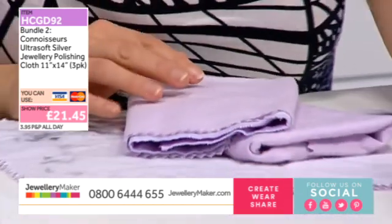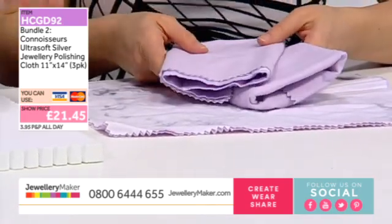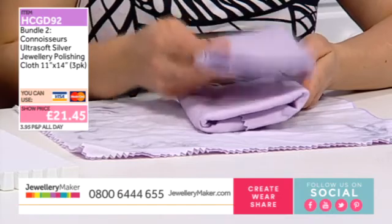So how long can you keep them? Where do you store them? Just in a cupboard? Or you could keep them in the box, that's not a problem. But just make sure they're not in a damp environment. You don't want to store them in your bathroom, sort of thing. No. In the drawer with your jewellery would probably be a good place to do it. Yeah, that would be a very good place to do it.